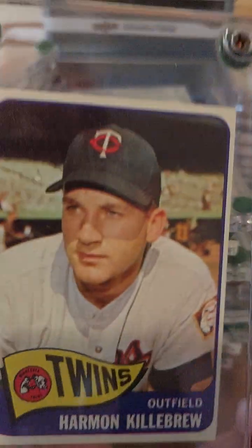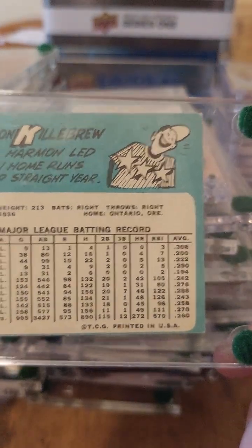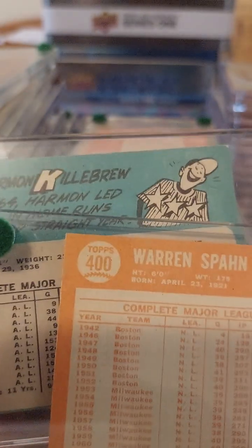And we got another Killebrew, 65. Beautiful condition there. Love that nice blue. And this is another set that's very hard to find without the corners being lightly white. And okay, both of them are 400. I like that. Look at that. 65 and 64. Very cool. And that goes there, that goes there.